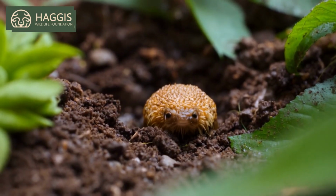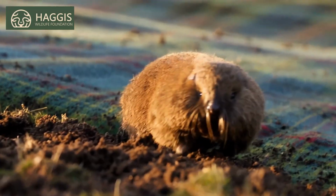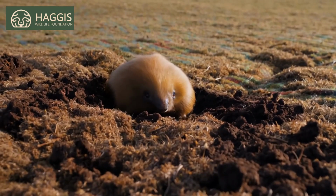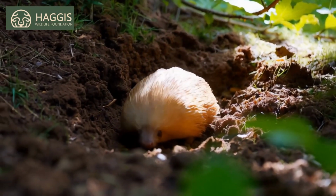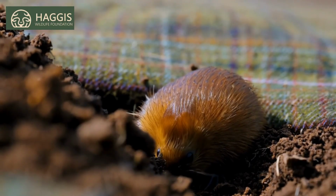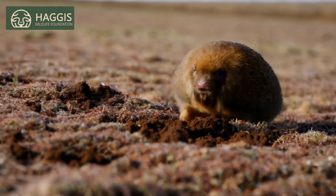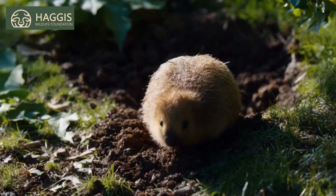Here, in the Tweed meadows of the Scottish borders, we encounter a remarkable variant of the haggis family. Unlike its highland cousin, the field haggis has evolved to thrive in the flatter terrain of Scotland's agricultural regions. Most notably, this species has developed equal-length legs on both sides, a crucial adaptation that allows it to dart through tall grass with remarkable agility.